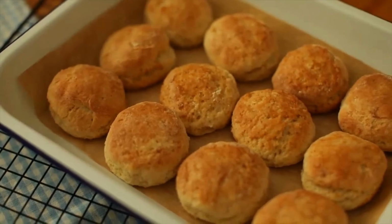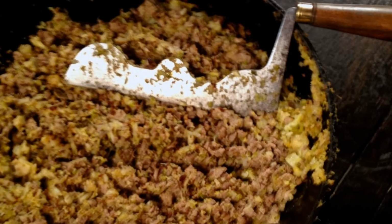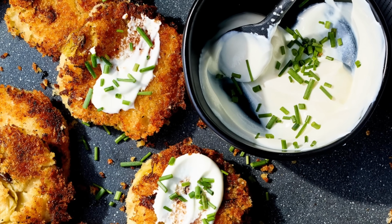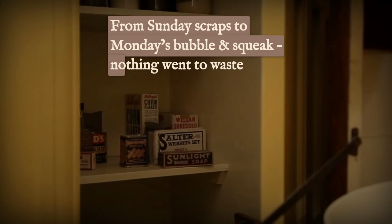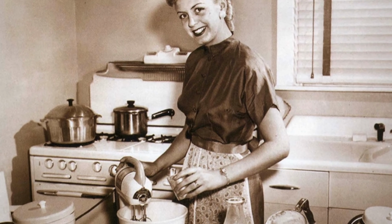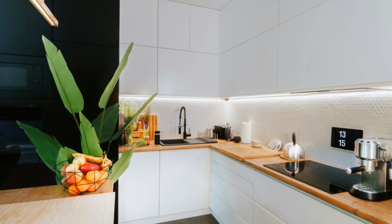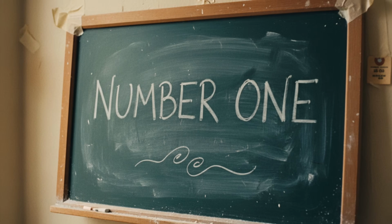The skill was in the frying, getting the outside golden while keeping the inside soft. Some added leftover meat, others kept it vegetarian, trusting crispy edges to provide satisfaction. Bubble and squeak represented the fundamental principle that nothing gets wasted. Children grew up watching their mothers transform leftover food and learned without being taught that food was precious. The meal has mostly disappeared now, but anyone who ate bubble and squeak remembers the taste.